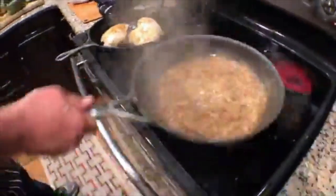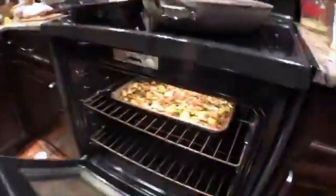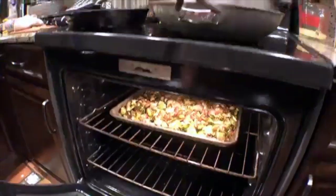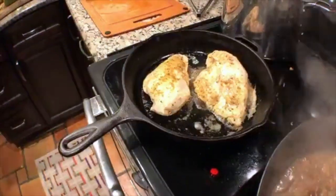Now, when that reduces down, we're gonna add our cream. Take it off, lemon. And then that's done. All we have to do now is cook our pasta, which takes about 3 minutes. We'll toss it all together, and you can see our Brussels are still good, nice and brown. That's gonna be perfect as soon as it goes in. These are gonna brown up real nice, and we're almost out of here, guys.